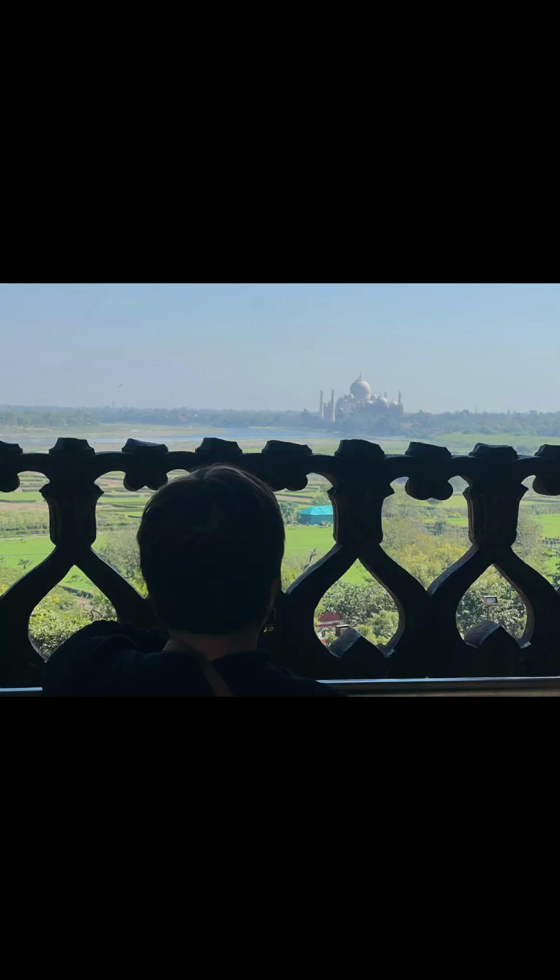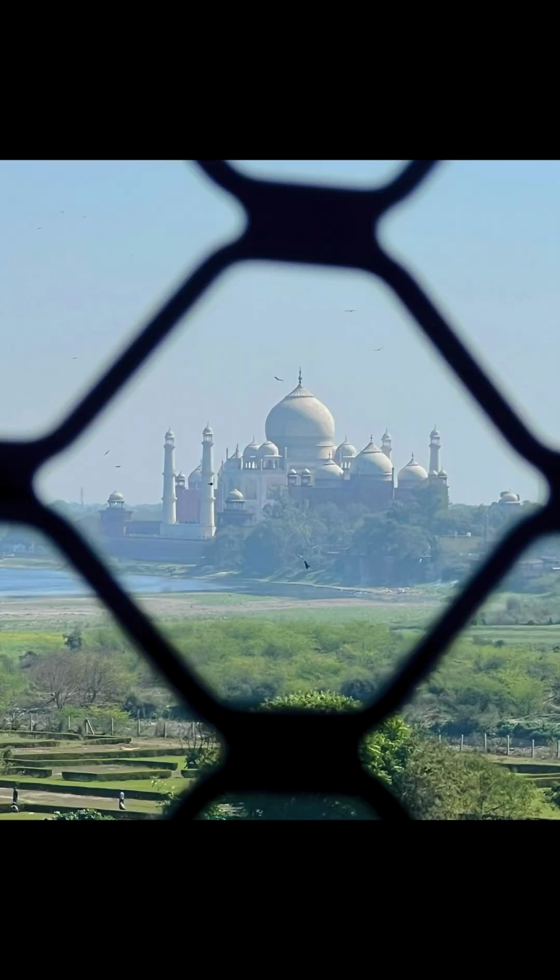This is, by the way, where the Emperor Shah Jahan, the one who had the Taj Mahal built for his favorite wife, was exiled after his son overthrew him. He purposely stayed here to have a clear view of the Taj Mahal. Shah Jahan apne vade par khara utara.